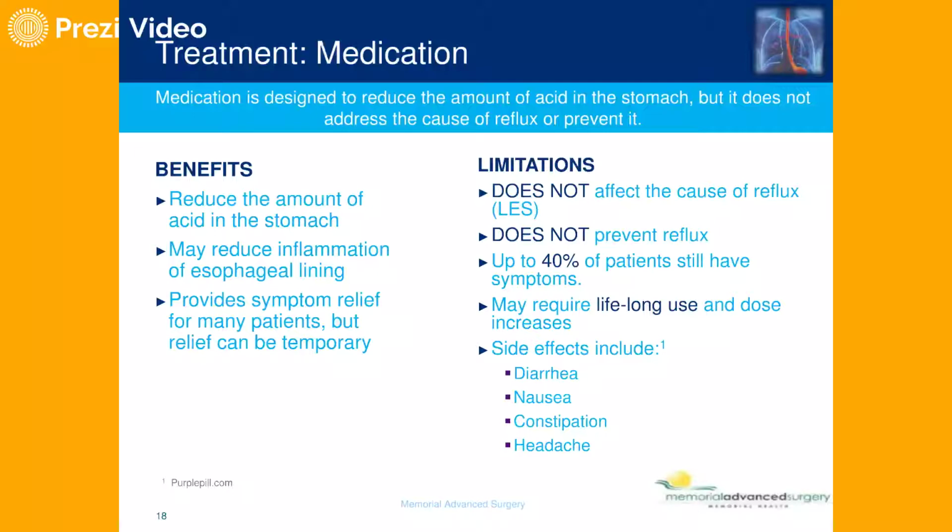And of course, if you're having to do these things, you have to do them forever, because the lower esophageal sphincter does not get stronger by itself. There's no kind of exercise or any strengthening process that you can do. Once it's weakened, that's as good as it gets. And it tends over time to actually get worse.